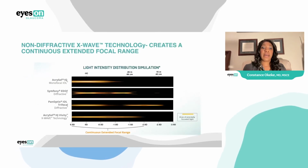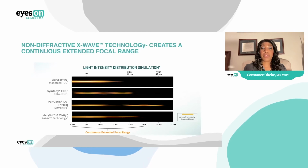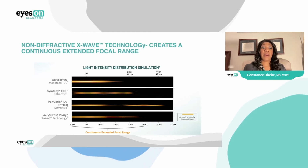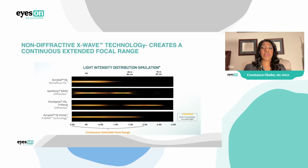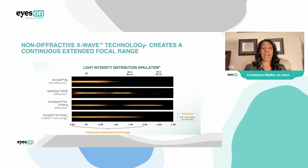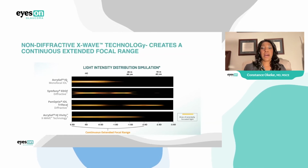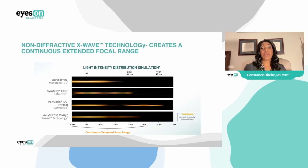And here you have the slide showing how the light intensity is distributed. In the first line, you have the Acrosoft monofocal lens, and you can see that there is a stretch of light. There's no splitting of it, but it is limited in how far it goes in terms of the depth and the range. With the Symphony lens, this is a diffractive lens, and so you see that there is an elongation of how long it extends, but it's not a clean extension of the light. There are some small areas of loss, or splitting, there.